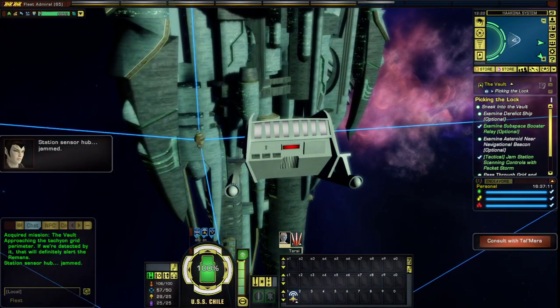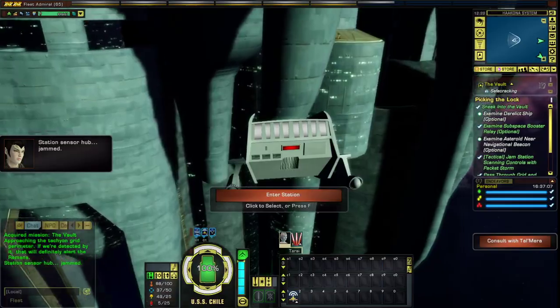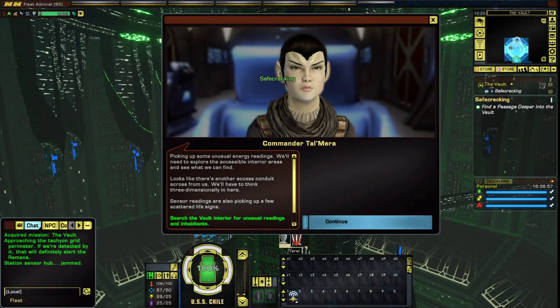Station sensor hub, jammed. Screw you! Into the vault. I want to get this over with as quickly as possible. I also want to get rid of this shuttle. Picking up some unusual energy readings. We'll need to explore the accessible interior areas and see what we can find.